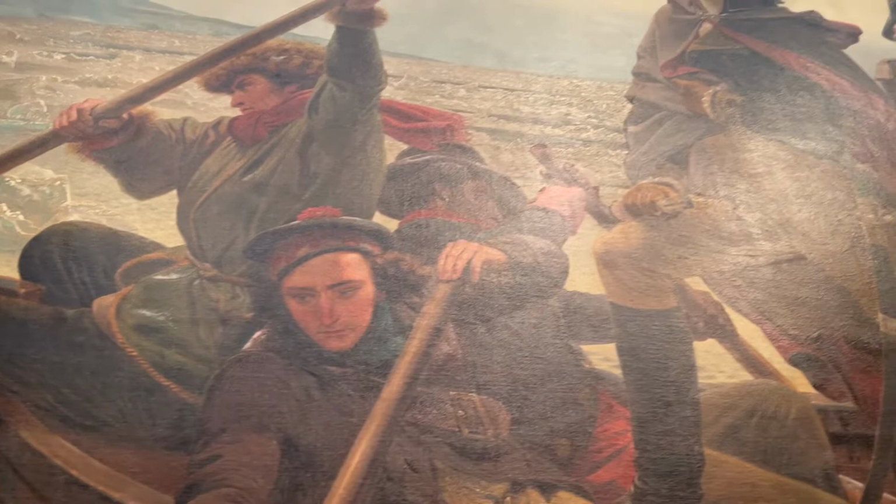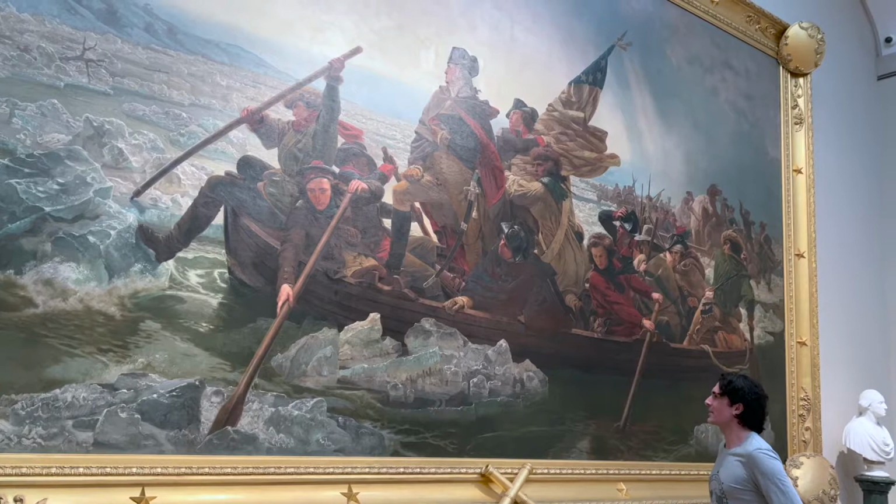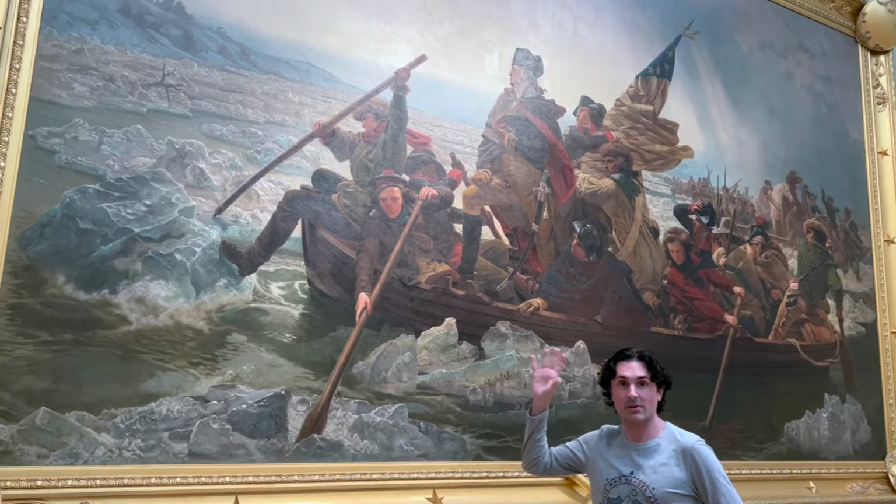It wasn't painted at the time of the Revolutionary War. It was painted almost 100 years after. But it is incredible work. Really rousing in patriotism and in its detail, and one of the most massive works of art that you can see in a museum. You can see the chunks of ice as it was a frozen river. 1776 was when this event took place, around Christmas time. And it changed the history of the war and the world.